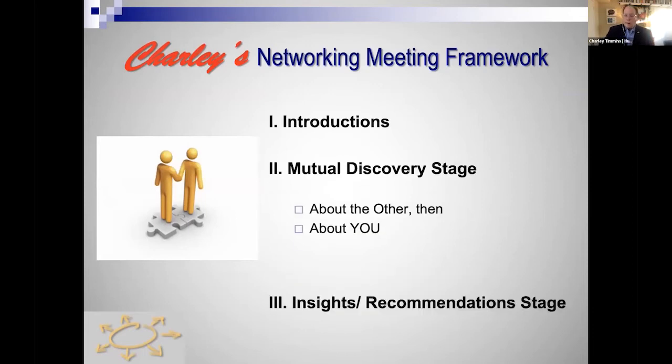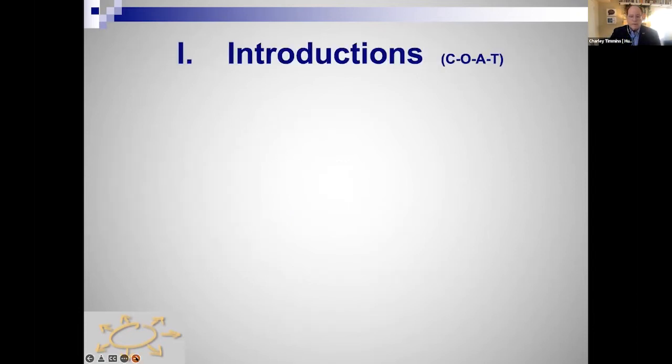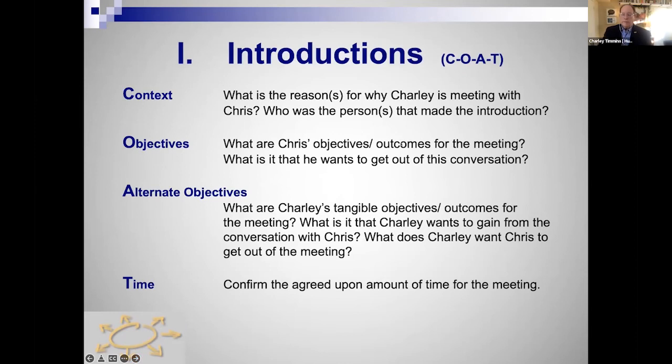There's a framework to what I just did. Without a framework, we wander all over the place. This is the framework that I teach my clients. You have the introduction, then you go through a mutual discovery stage, and then you begin to narrow it down, providing insights or recommendations of what the other person may do or might do for you. And finally, how do we wrap it up? I start with the introduction, and if you go back and listen to the tape, you'll see I covered each of these four areas.